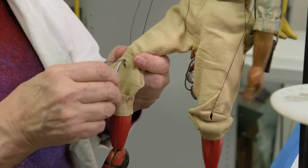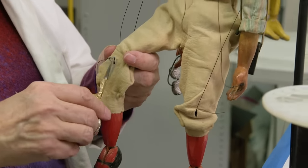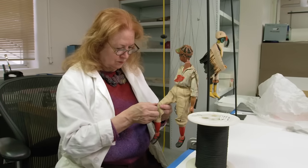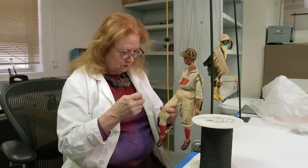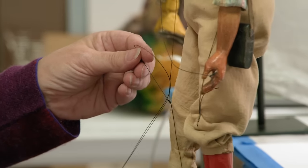I'm repairing the leg. All the joints in the legs and the arms were made out of leather. And since the puppets are about 100 years old, sometimes they'll be hanging from the rack and, you know, a leg will drop off. The leather has to be replaced.